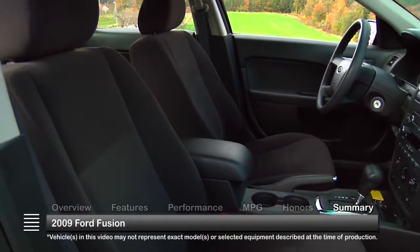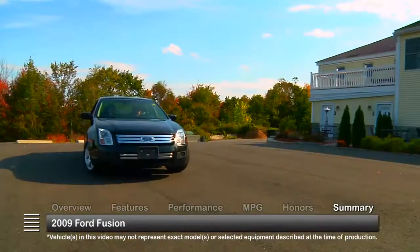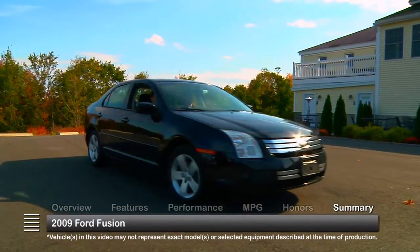With a roomy interior and sporty good looks, the 2009 Ford Fusion continues to be a strong contender in the competitive midsize sedan arena.